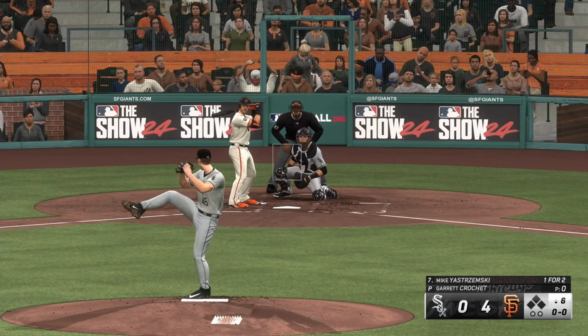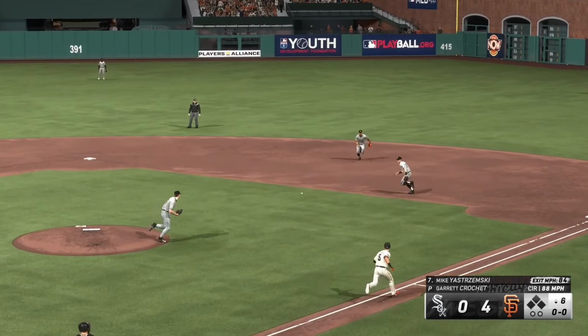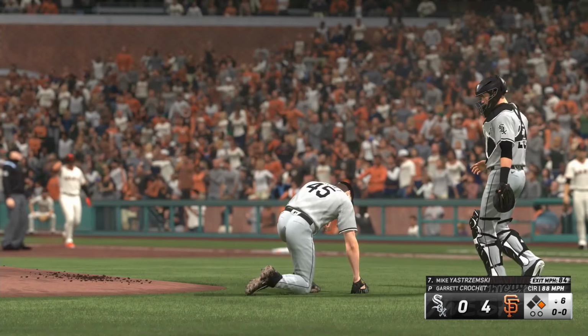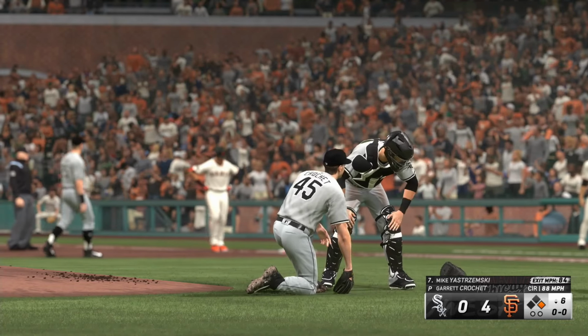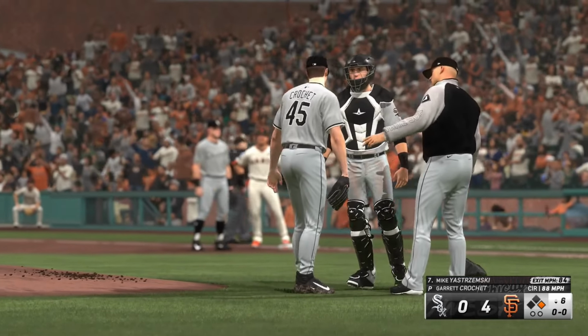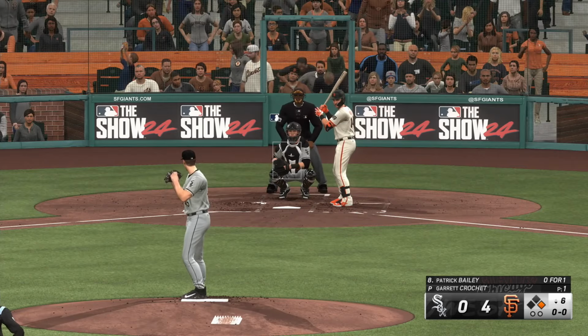Pitch. Grounder off the pitcher. The throw is late, and they come away without an out. And now they'll hustle out to check on him. That was quite a shot he took, as you see him down on the knee. Yeah, clearly in some real pain, but he will not want to come out of this game if he doesn't have to. It's looking to me like he's going to try to shake it off and continue.